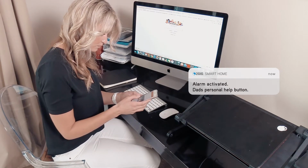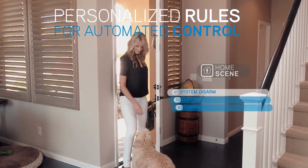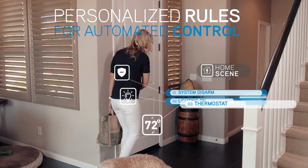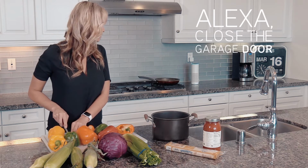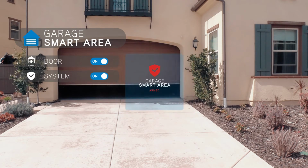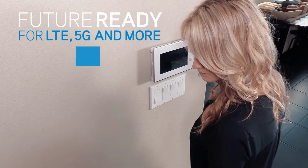The GC3 is more than just smart. Its geofencing will trigger intuitive scenes, like coming home. The system disarms, lights turn on, and thermostats adjust. When your hands are full, use your smart speaker, like Alexa, to control scenes or devices, like closing the garage door. With an easy-to-replace cell module, the GC3 is more than just future-ready.